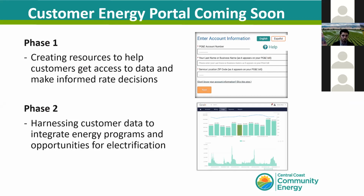As we collect feedback, we hope we can continue to integrate new functions to improve our communications with the customer in this energy portal. That could potentially include a function, for example, that tracks the status of your energy program applications, such as an electric vehicle application, since we tend to get a lot of calls from customers wanting to know the status of those applications.